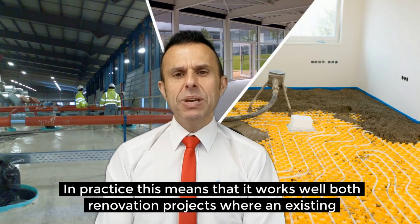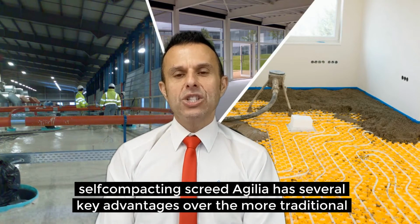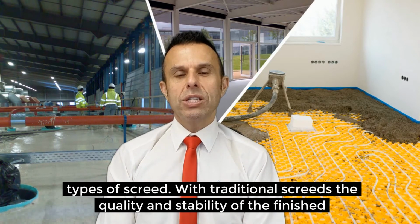In practice, this means that it works well for both renovation projects where an existing floor may be damaged, but is also equally useful for new builds. As a free-flowing and self-compacting screed, Agilia has several key advantages over the more traditional types of screed.